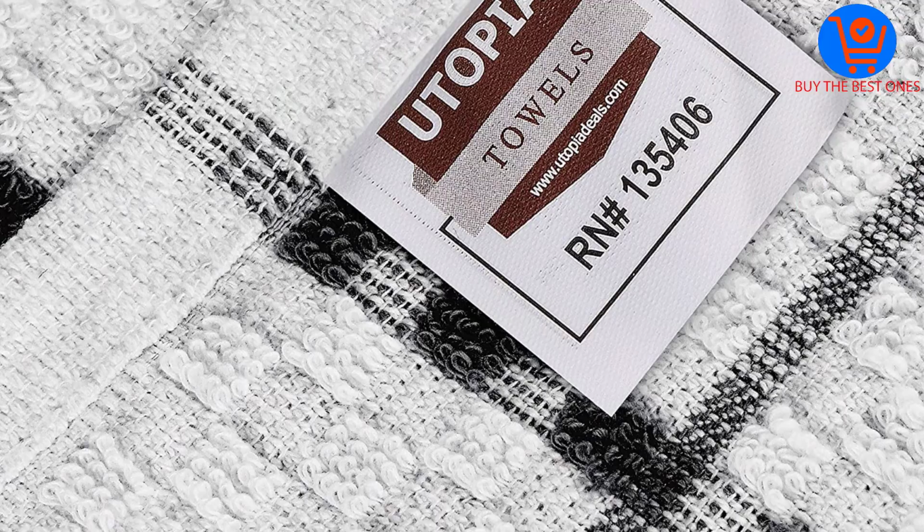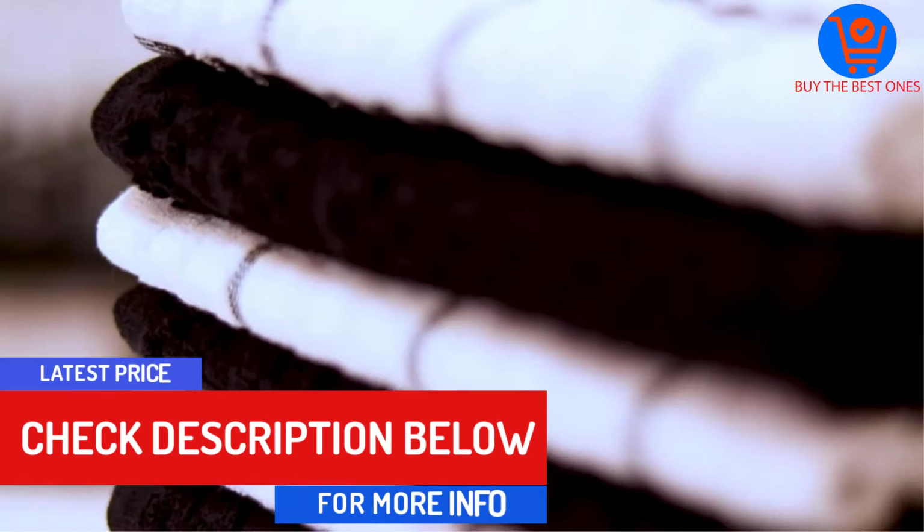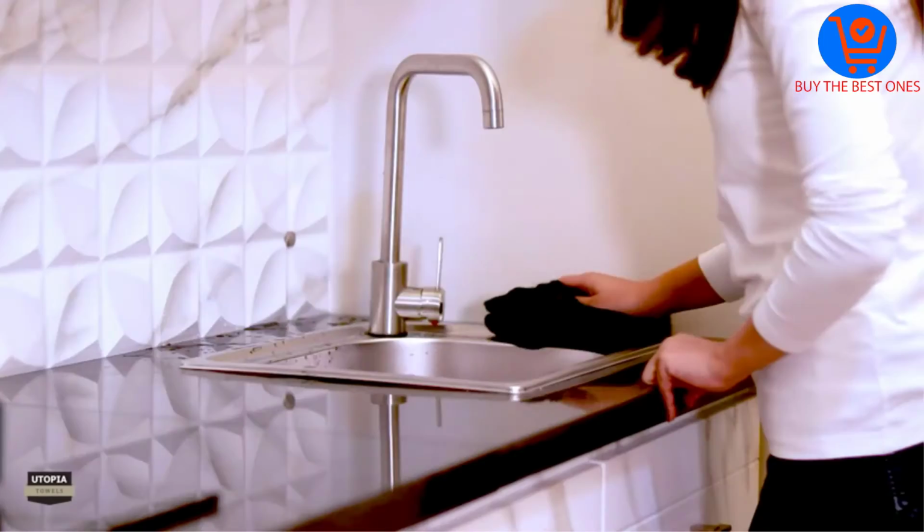What's more, they are super absorbent and lightweight to maximize the comfort while cleaning your kitchen accessories. Lastly, these towels are totally safe to use since they are free from synthetic materials and harmful chemicals.